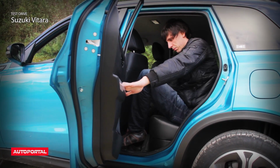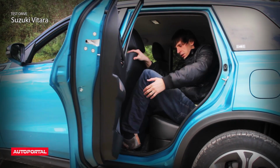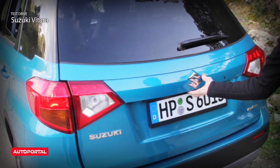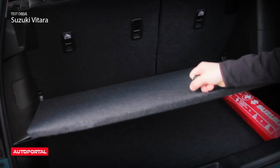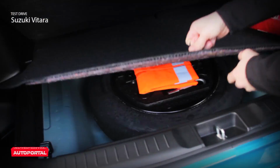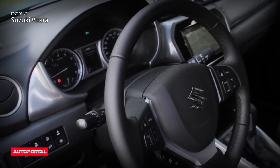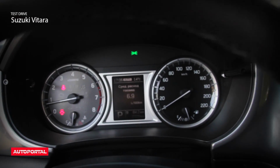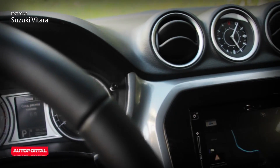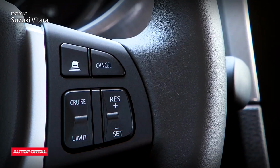The boot, being a bit smaller than the one in SX4, is still very functional. It has several levels with underfloor storage and a spare wheel. Behind the wheel, Vitara feels similar to its predecessor. You can't tell you're in a compact SUV. The dashboard is simple, but informative. Cruise control with buttons on the steering wheel is available as an option. However, it's not a simple, but an adaptive cruise control.